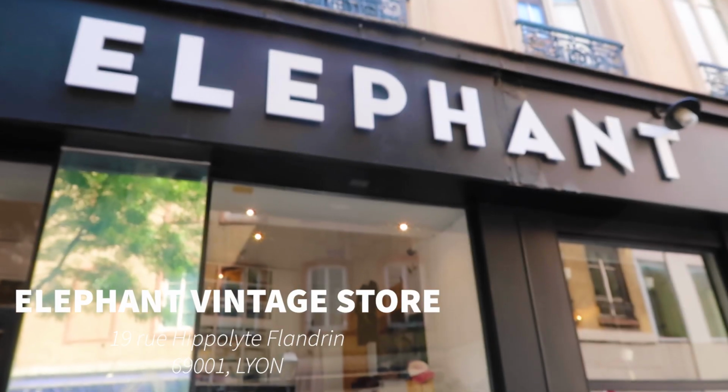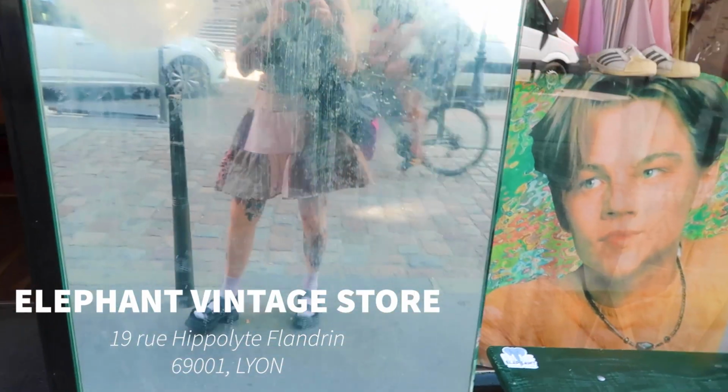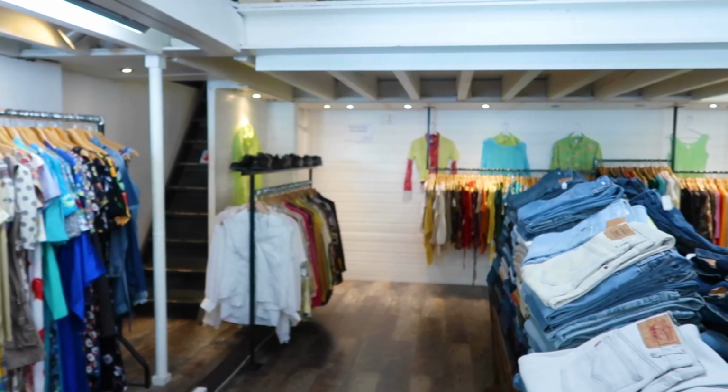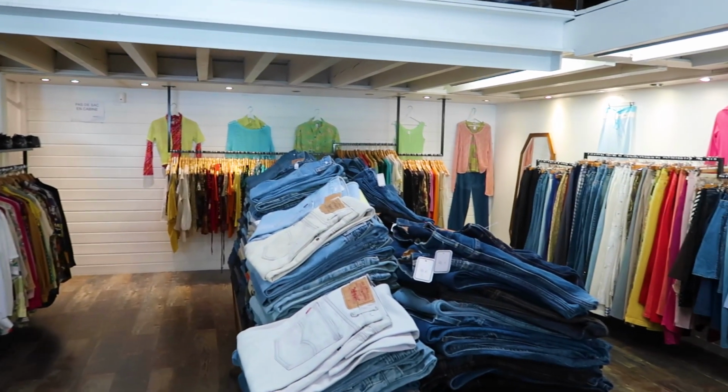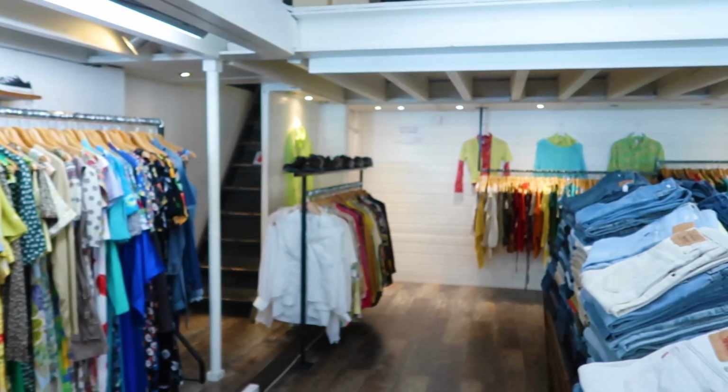So the first shop I went into was Elephant Vintage Store. They have a really good selection of jeans and lots of different sunglasses, as you can see, and just really beautiful pieces. The shop is really well curated.